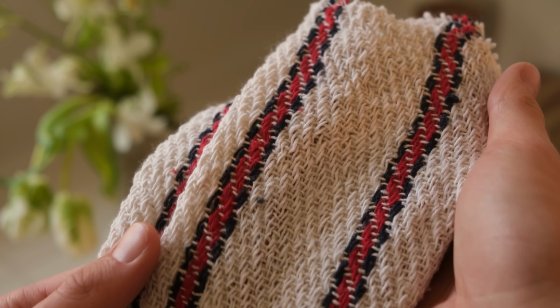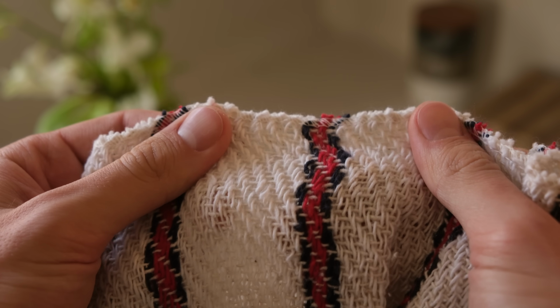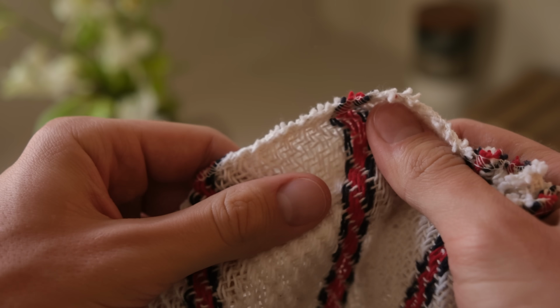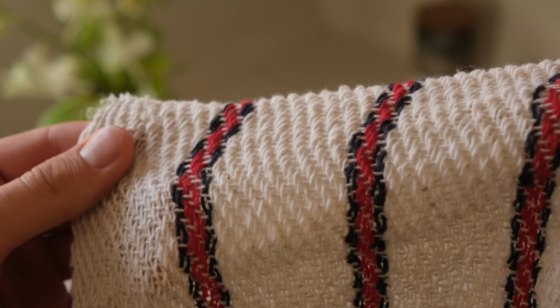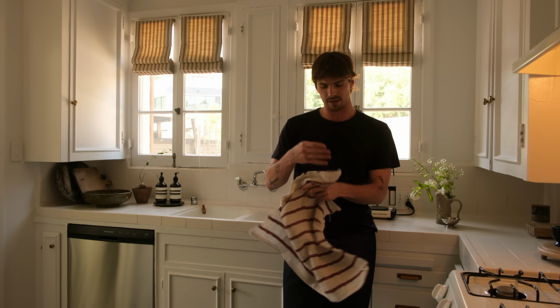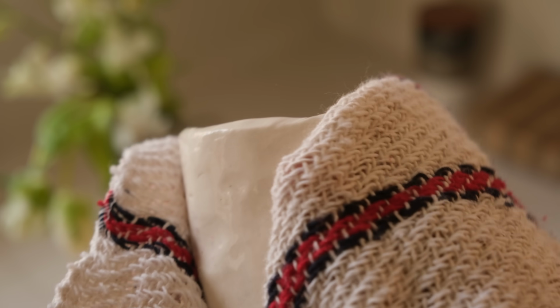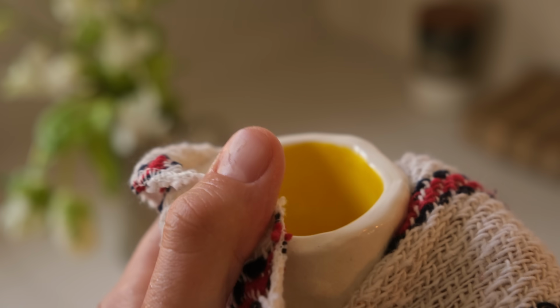They're woven in Mexico, and apparently this particular type of dish rag is really good for not only dishes, but cleaning in general. It's known for having incredible durability. It's a little bit coarse, so it scrubs well, but also is absorbent, so it'll dry dishes off as you are cleaning them. And I just love the way it looks.